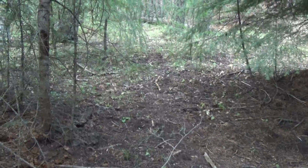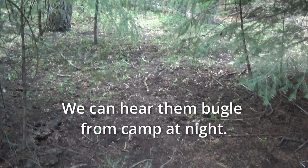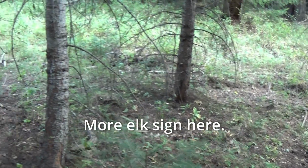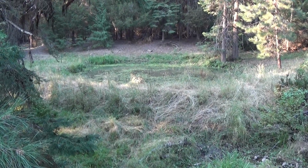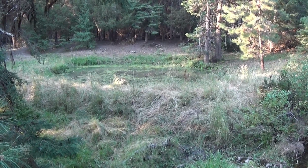We had him bugling last night from down here. Really nice spot down here. We're right on the dry creek bottom. Lot of traffic through here. The other morning I left camp in a t-shirt. It was 62 degrees at 5:45.